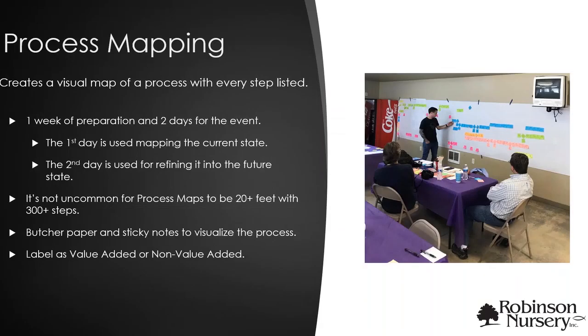Process mapping creates a visual representation of a process. In order to do this, input and participation are required from every individual that takes part in the process. Every step taken by every team member needs to be listed.